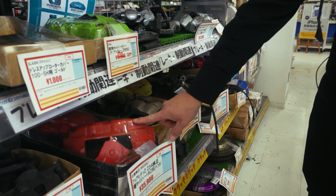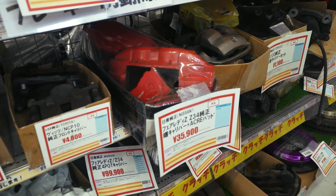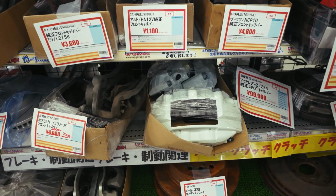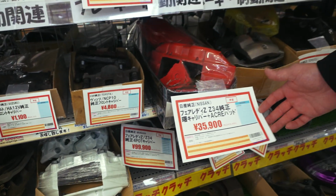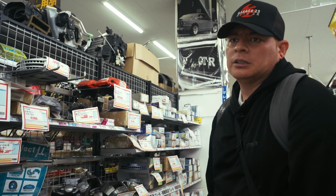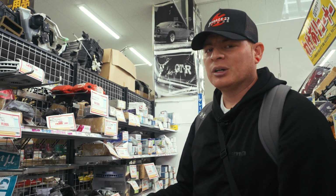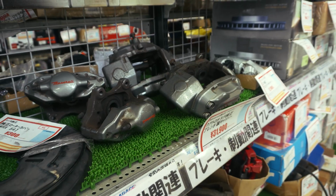You got some Akebono calipers from a 370Z. Got some white ones also. These are pretty expensive. Actually, that's about the right price. In the States we have Rock Auto, and Rock Auto sells the Akebono front caliper pair, already powder coated red, for about $300. So they're super inexpensive. Maserati rear calipers. It's interesting.